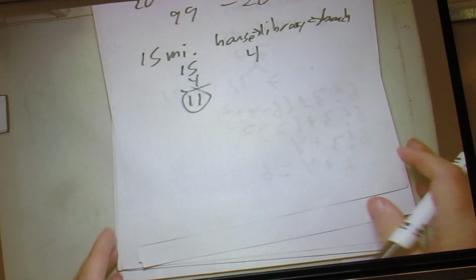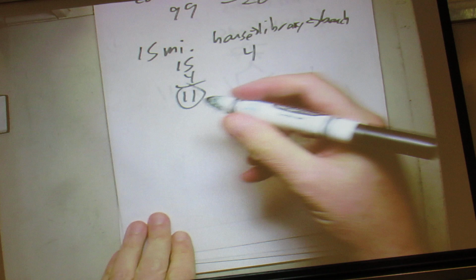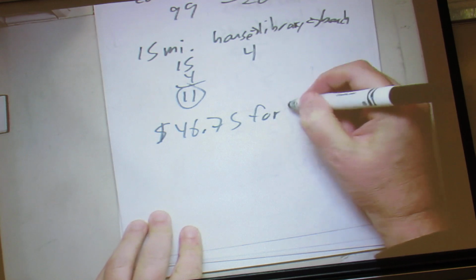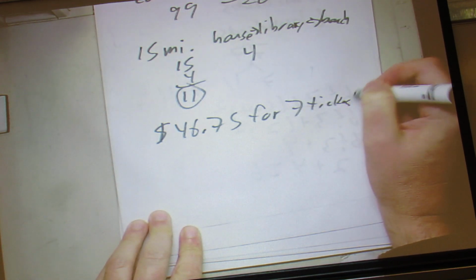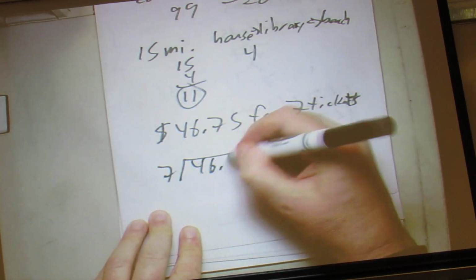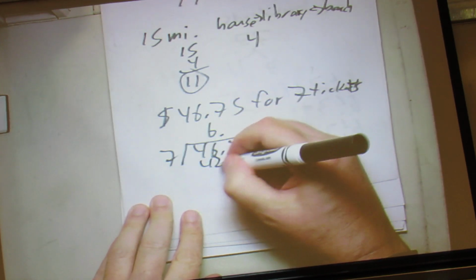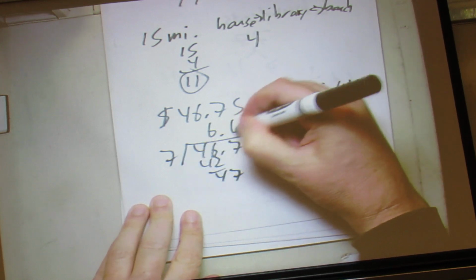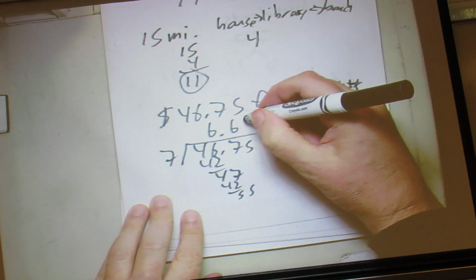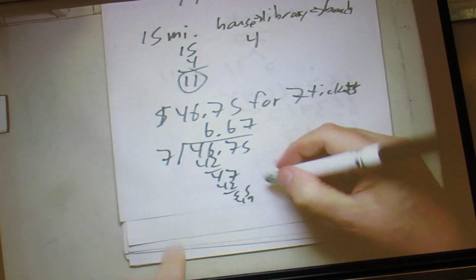Then it's going to say that Eddie pays $46.75 for 7 tickets. How much is each one? So we're just going to divide 7 into 46.75. 7 goes into 46 6 times. 6 times 7 is 42. 4 remainder. Bring down the 7, it's going to be 47. 7 goes in 6 times, 42. 5 remainder. Bring down the 5, 55. Here, it's going to go 7 times, 49. And it says 6 remainder.